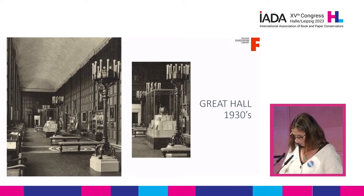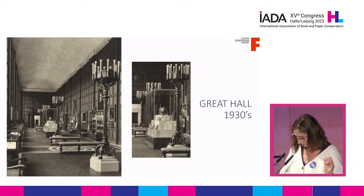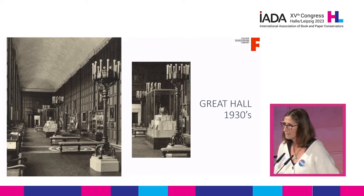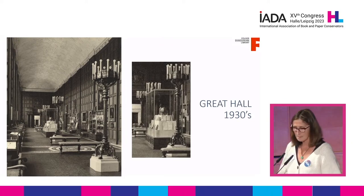The Folger Shakespeare Library in Washington, D.C., maybe you've heard yesterday, opened in 1932, and since then has always exhibited books. It's hard to see, it's an old picture, but on the right-hand side, I don't know if you can make out, those are books. And they are opened at 180 degrees, propped up on a pedestal. Most likely, I can't make it out, just standing up on a pedestal lip.